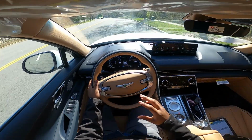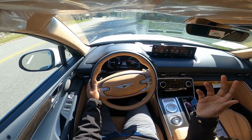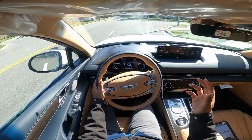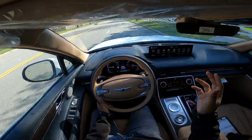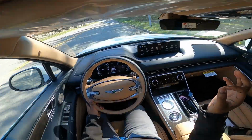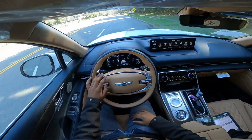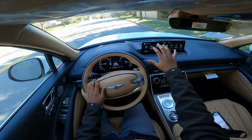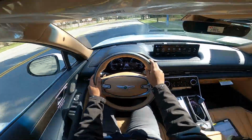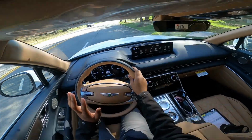You look at similar competitors, I know a lot of people compare it to an MDX Type S, something like that, or even the German options, X5, GLE, stuff like that. All those have massage on the passenger side. But I have to admit, the fit and finish is right up there with the best in the segment. You've got the big 14-inch display and the digital gauge cluster. Visibility is pretty good out the front and the sides.